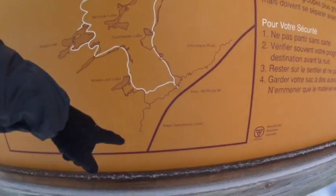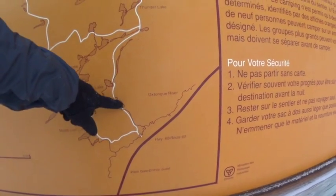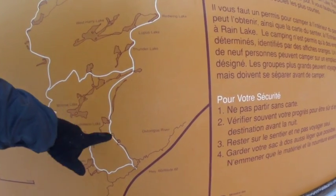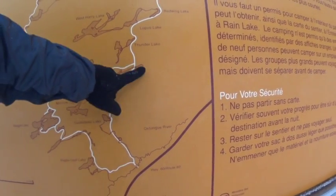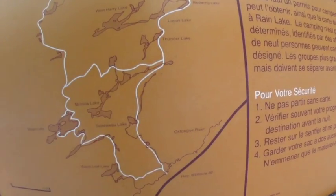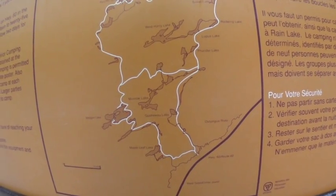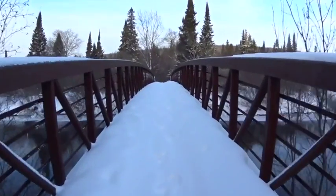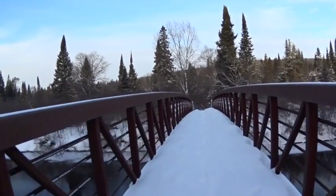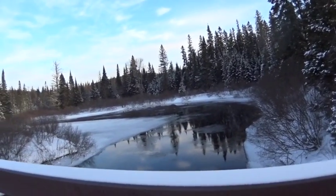Probably starting here. Sounds like there's less elevation change. A little easier here, follow the creek bed. I doubt I'll stop there. I'll probably stop up here around Ramona Lake and maybe just base camp. I don't know, we'll see what the snow conditions are like, see if I want to travel further than that. That looks full today.